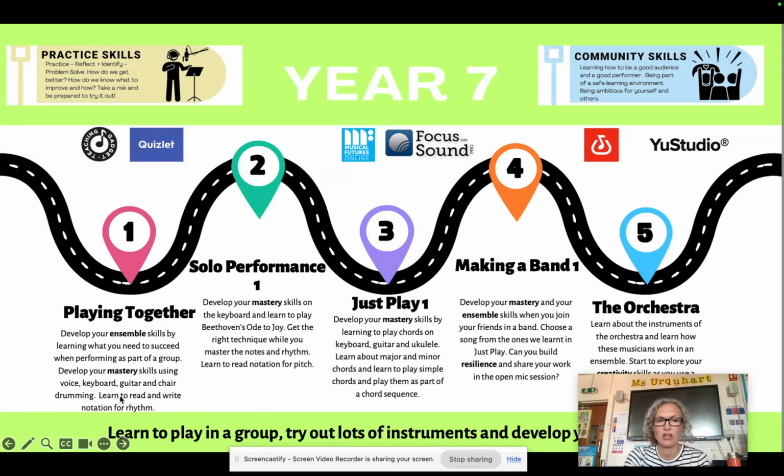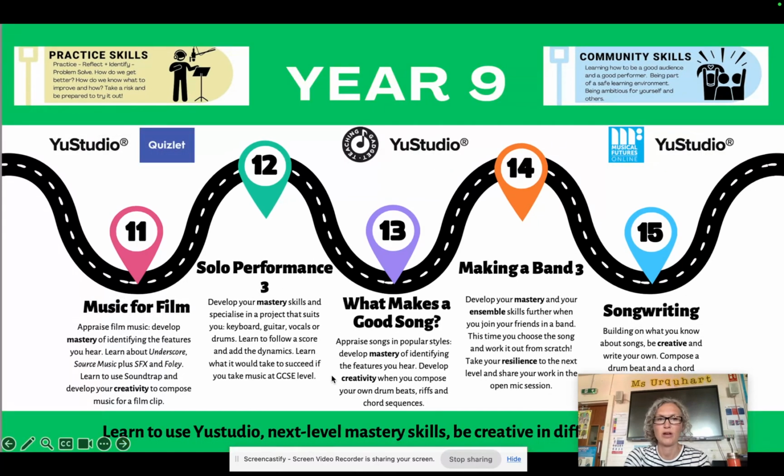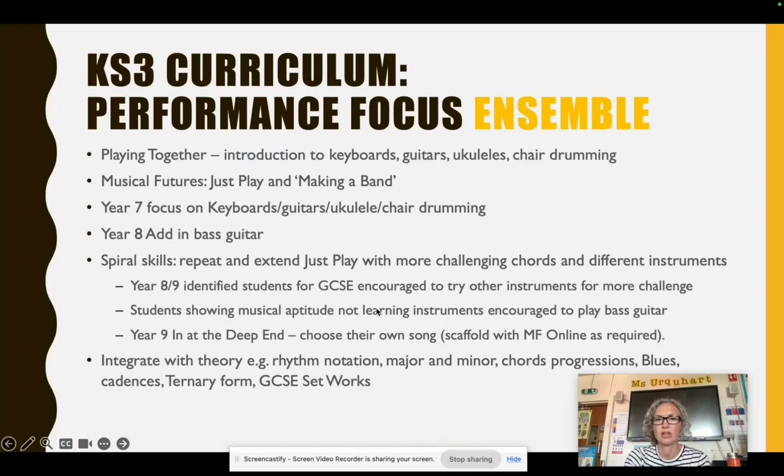So my Key Stage 3 curriculum is really based around performing solo and ensemble: playing as a group, solo performance, whole class learning to play using Musical Futures. They stay in the classroom using keyboard, guitar, ukulele. Then they go into practice rooms to make bands. In Year 8, very, very similar set of units to spiral the curriculum. And then in Year 9, we develop this into solo performance, and they still go on to play in bands.